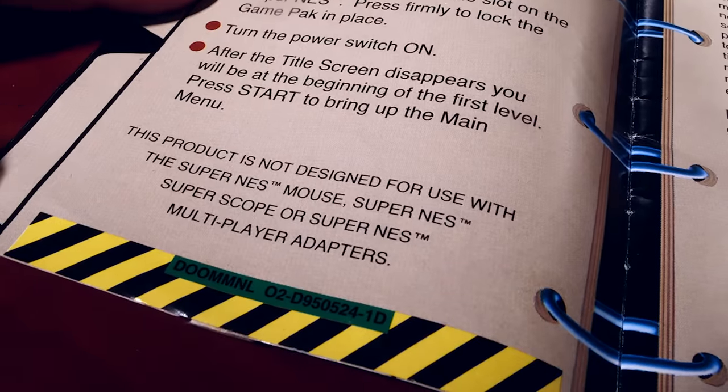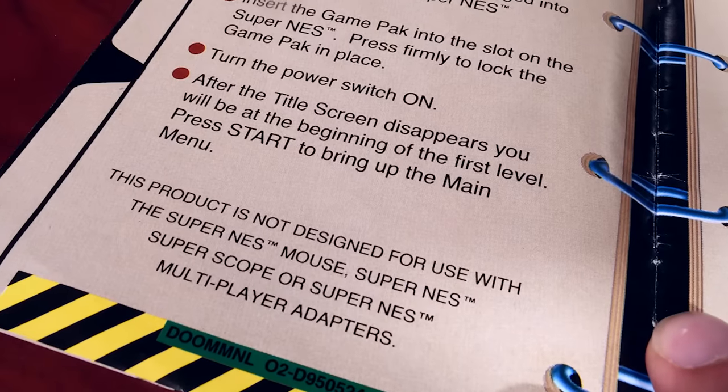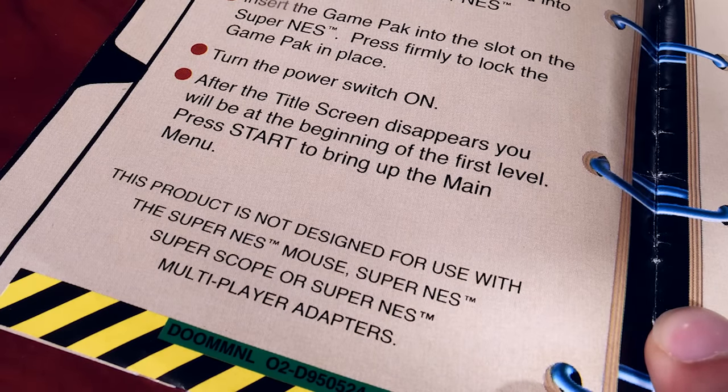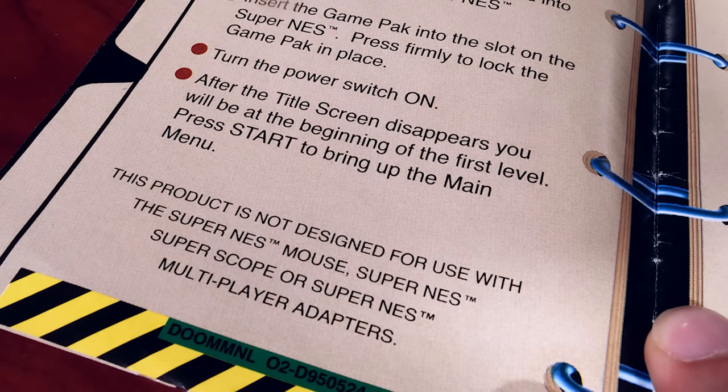One long-standing question I was hoping to get more answers on is, does the SNES mouse actually work with Doom? If you look at the manual for the game, it actually tells you that the mouse is not supported. And I've heard conflicting stories whether the mouse actually works or whether it doesn't work. And I guess the best way to answer these questions is to take a look at the source code itself.